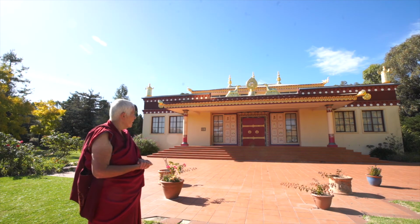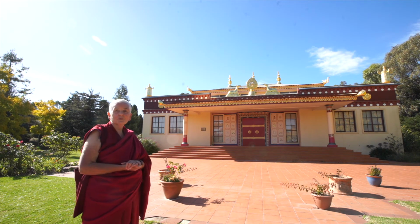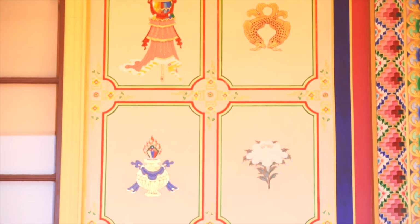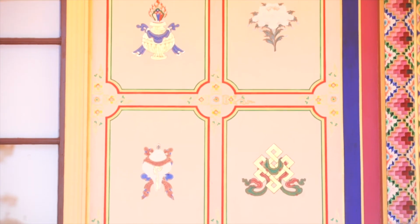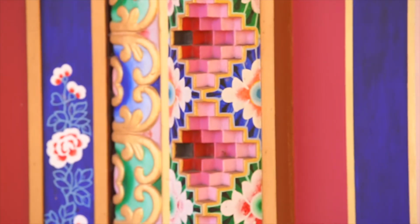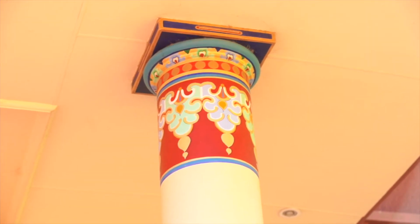You'll notice in Tibetan temples it's very colourful, very rich, quite ornate, and it's quite warming to actually come into the temple. On either side of those red doors you'll see 8 auspicious symbols, and they are on either side of the door because that is what is present in Maitreya's Pure Land, and it is auspicious to have those 8 symbols in that order on either side of the front door as they occur in the Pure Land of Maitreya.